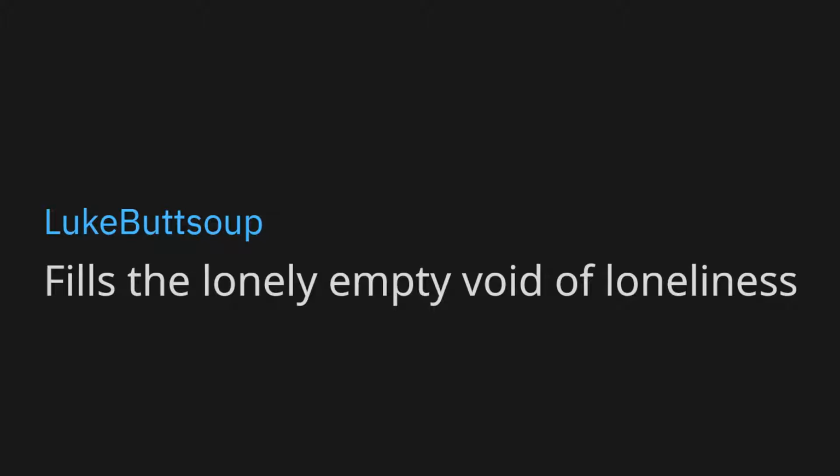I have a shitty phone. Sometimes I type too fast and it causes the phone to stall. When I'm typing and suddenly vibrations stop, I know that I need to pause so that it can process the input I've given it. Fills the lonely empty void of loneliness.